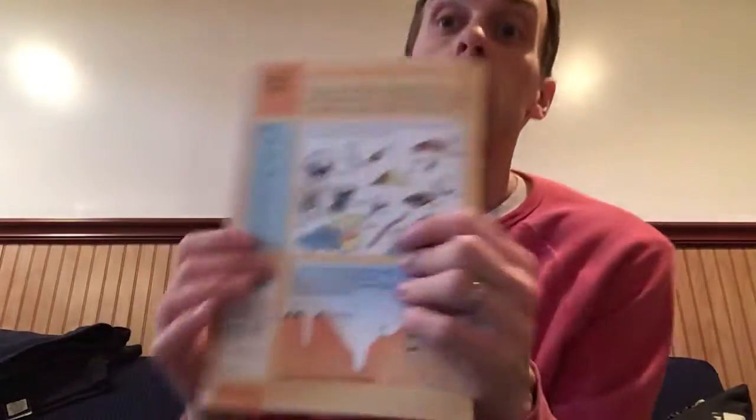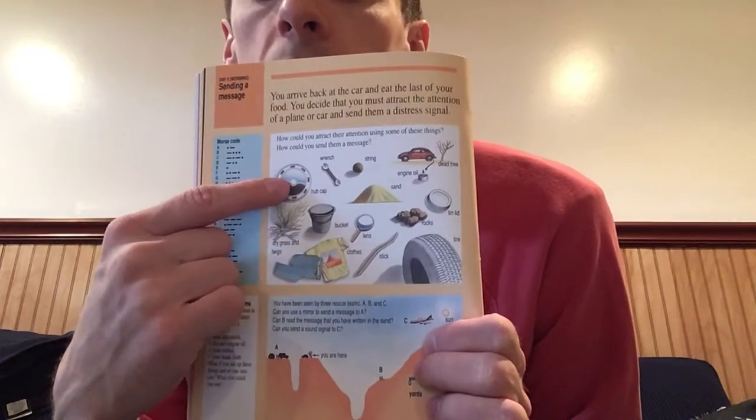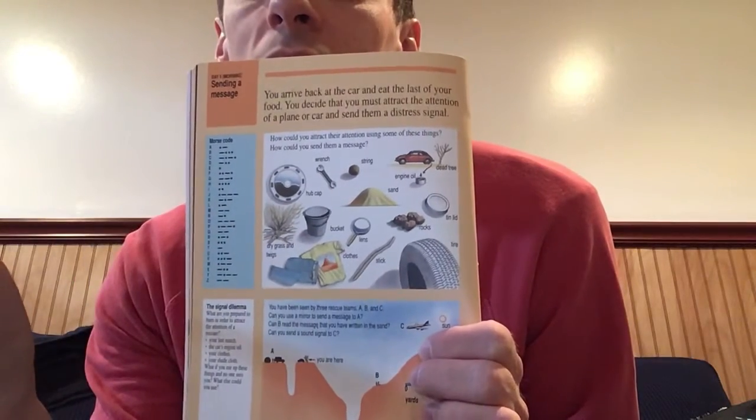All right. Sending a message. You arrive back at the car and eat the last of your food. You decide that you must attract attention of a plane or car and send them a distress signal. So you have to find a way that you could signal that you're in distress. So by making something reflective with these, like maybe the magnifying glass or something metal, maybe making a fire, someone might see that and realize that you're there.